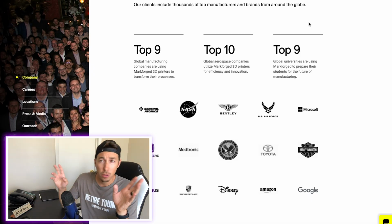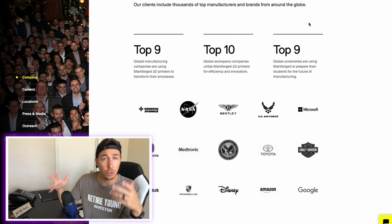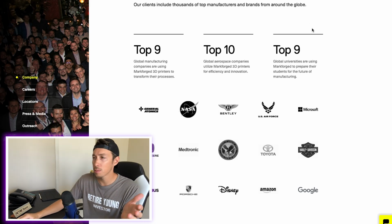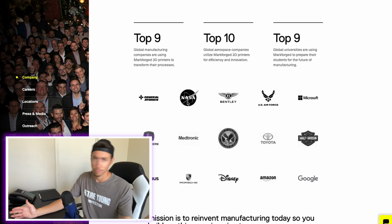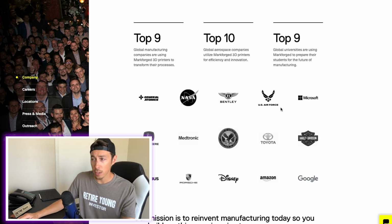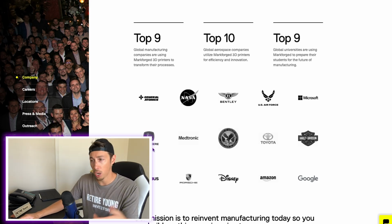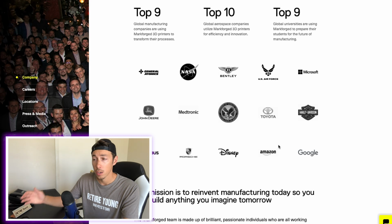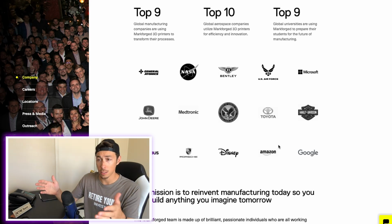Now, before we get into the institutions and who's holding this, who's buying it, and all that good fun stuff, look at their customers. Their customers are massive. NASA, Bentley, US Air Force, Microsoft, John Deere, Toyota, Harley, Porsche, Disney, and the big guys, Amazon and Google. So these are their clients. This is who uses their machines for 3D printing.